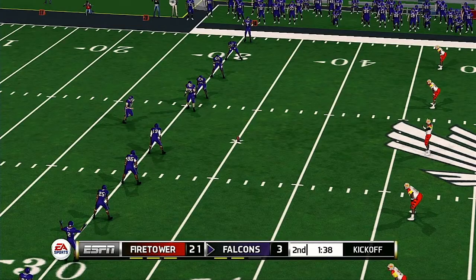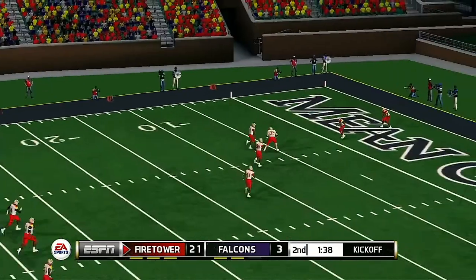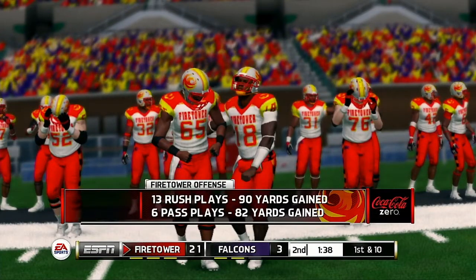Everyone's all lined up and ready for the kickoff. He just drills this one, and it goes into the end zone, down for a touchback. Big first half lead here, Herbie.